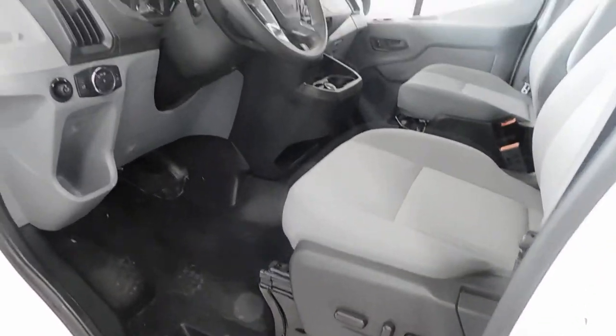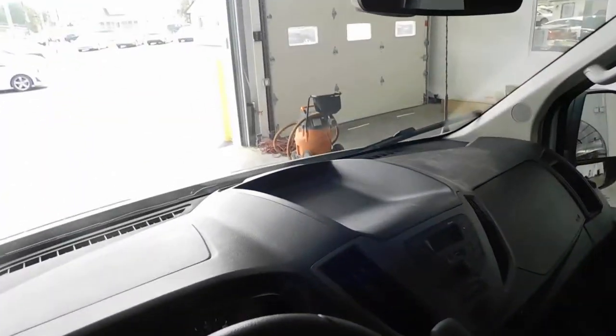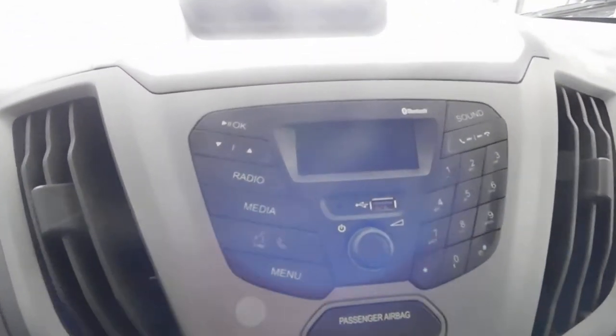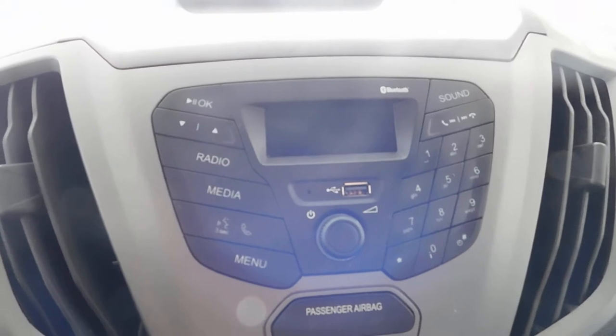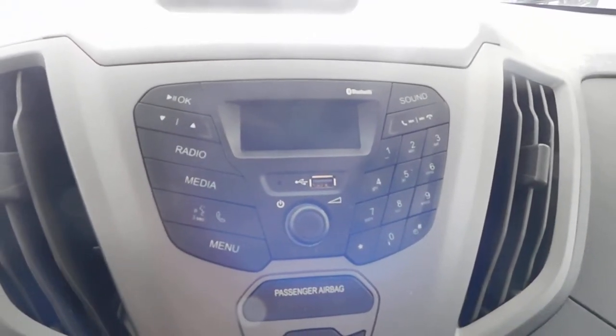You got power seats on the driver's side, plenty of cup holder space. So if you got basically the whole entire company riding in your vehicle, they got a place to put all their drinks, all right? Not gonna start it up, because there's not too much to see right there on the main center console, but you do have a USB access, charger, radio, media functions, the backup camera.